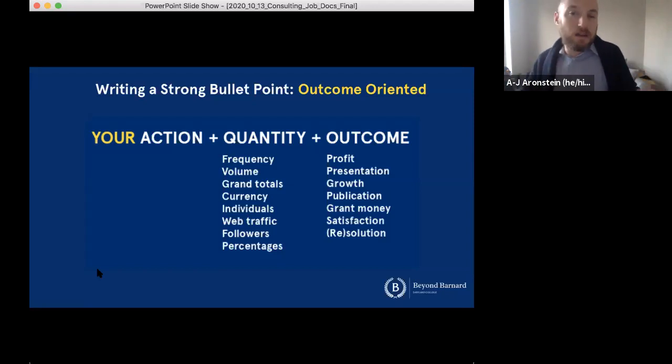So I think this is a very simple 3-part Mad Lib to writing strong bullet points. You might think of it as just what you did, how much of it you did, and what came of it. Keep focused on your outcomes and your productivity. You can say that you were a member of a team, but make sure that you're emphasizing what your role is on that team.